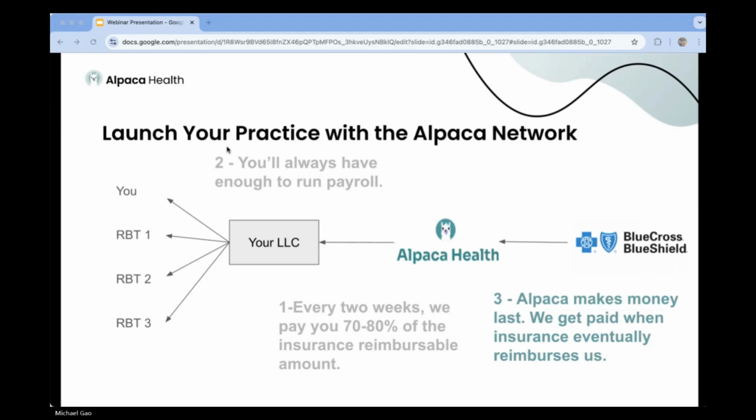But she was just thinking about it from the standpoint of, I'm just going to have a couple RBTs working for me, 3 or 5. But when you start putting the numbers together, it doesn't work that way necessarily. You might figure out that you need 17 RBTs to make the kind of money you want to make.